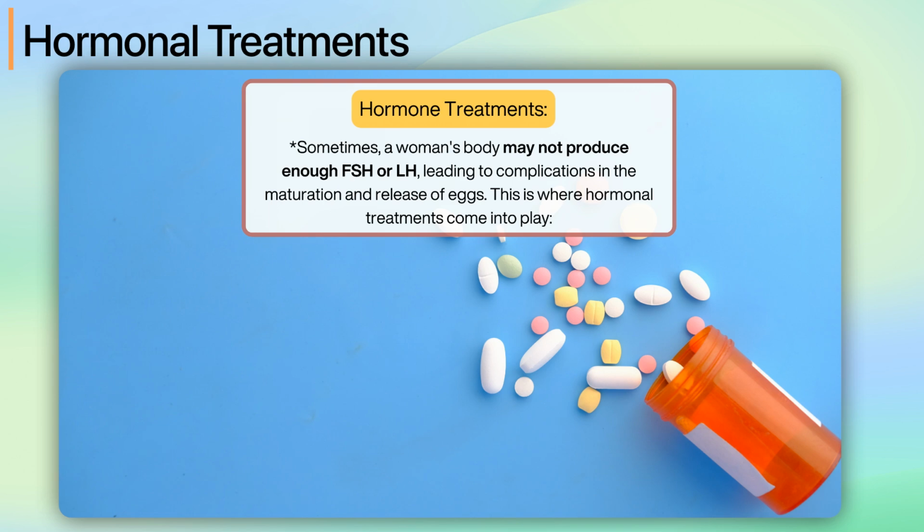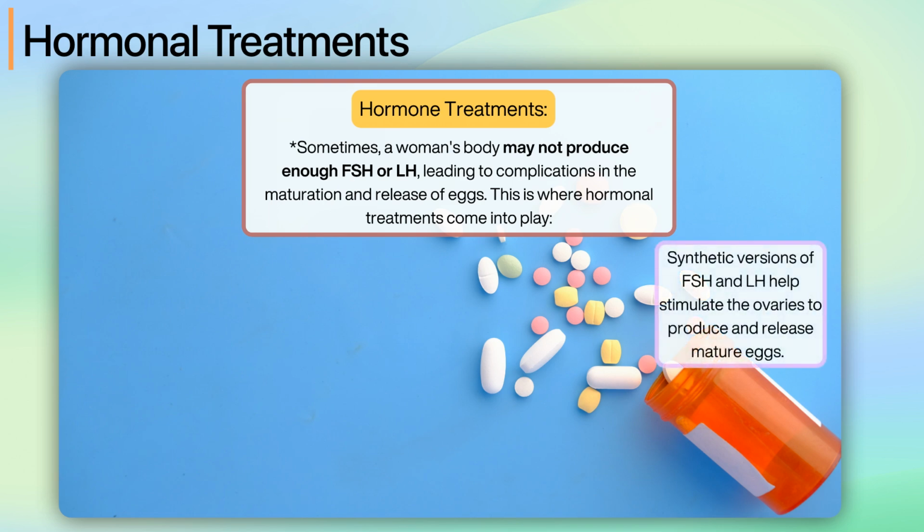This is where hormonal treatments come into play. Fertility drugs contain synthetic versions of FSH and LH. When administered, they help stimulate the ovaries to produce and release mature eggs. This increases the chances of fertilisation and pregnancy.